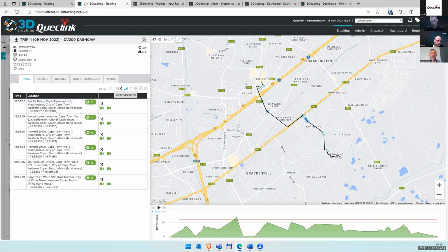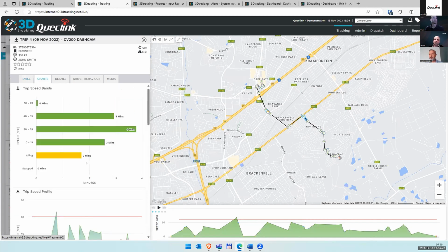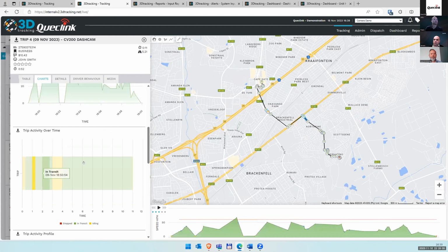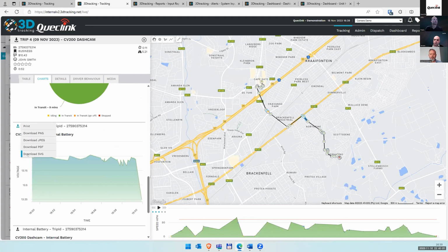And the other type of criteria we have also in here. So all the data will be listed in here as well. We also have the trip charts available. So duration spent within different speed bands, which you can set up for your organization. Again, the same trip profile as listed down here. Activity charts, pie charts, again, sensor data. All of these sections are downloadable in the format you require.